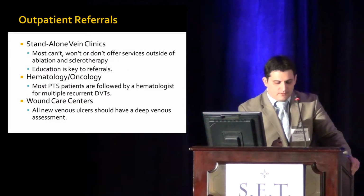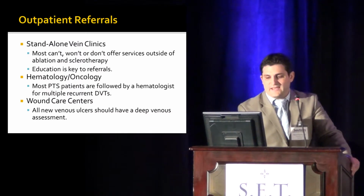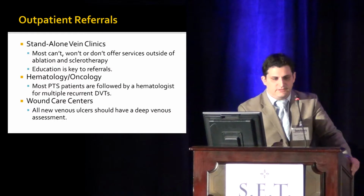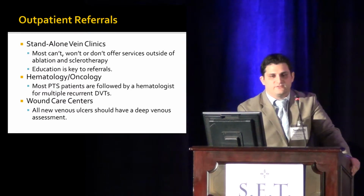Our outpatient referral base comes from standalone vein clinics. Most can't, won't, or don't offer services outside of sclerotherapy and ablation. Education is the key to referrals. Every large hem-onc group has a couple guys that don't do much cancer. They like the hematology stuff. They follow these patients. They maintain their anticoagulation. And they've got a dozen patients with post-thrombotic syndrome that likely have a central venous occlusion. They're out there in your community looking for somebody to help them.